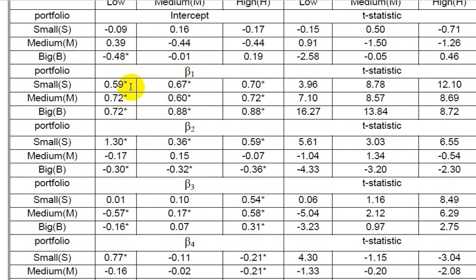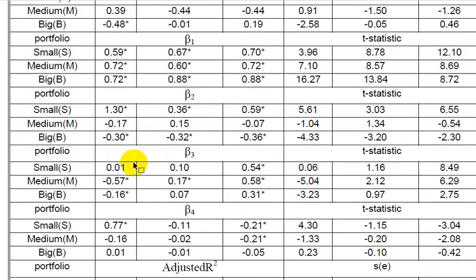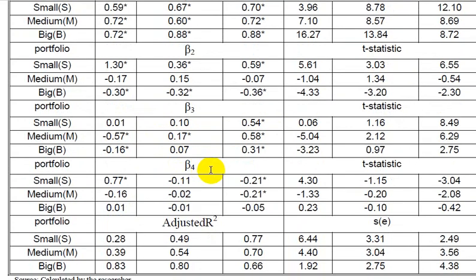Also, as we found before, the market beta is significant in all of the portfolios. The same as before, the small minus big: the medium portfolios aren't significantly explained with the small minus big factor. High minus low is sporadic as it was before. And here we have the fourth factor, the momentum factor. And in this case, the momentum factor doesn't really seem to significantly explain most of the portfolios.